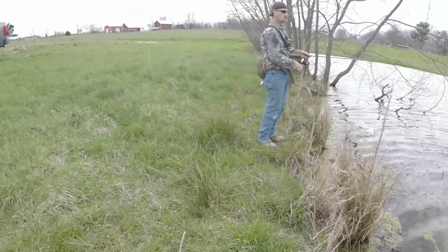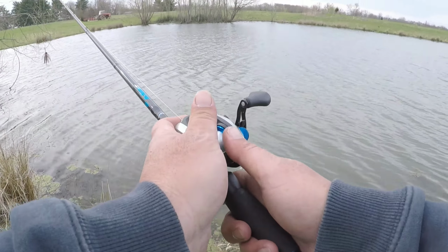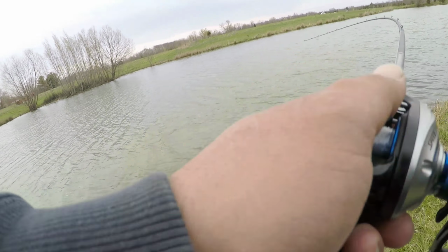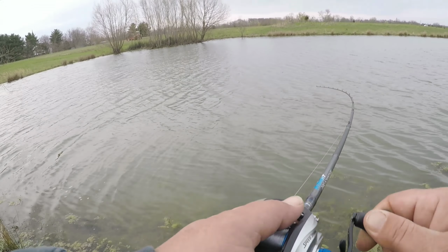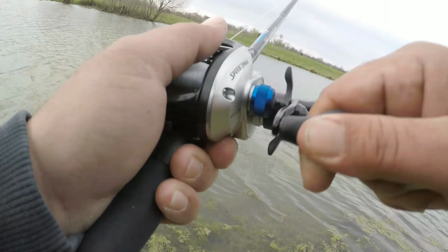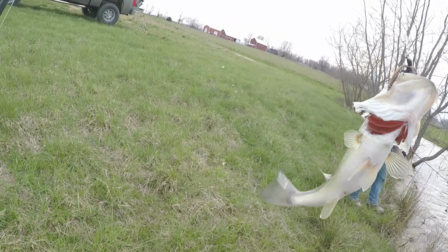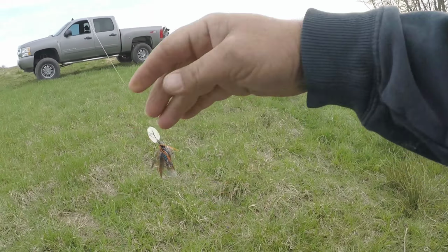This pond's a lot clearer than I thought. I got another one that almost looks like this. Got another one, Gino. That ain't no little one, dude. Slam.